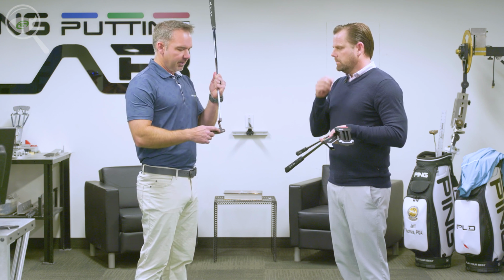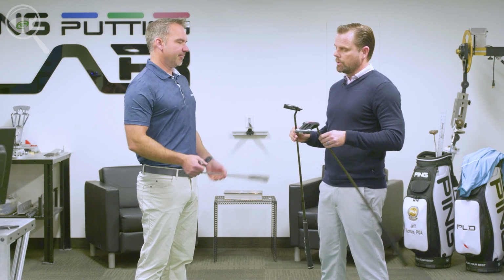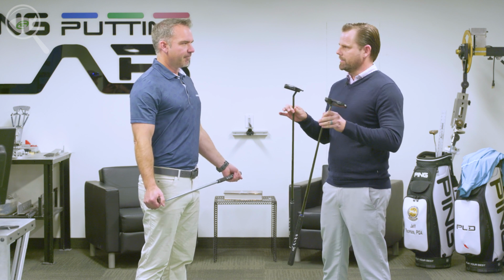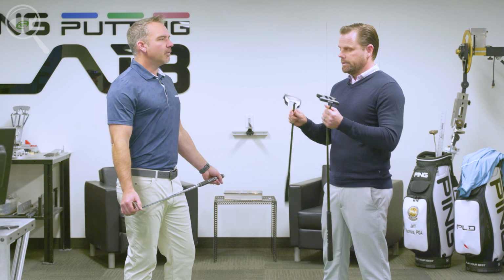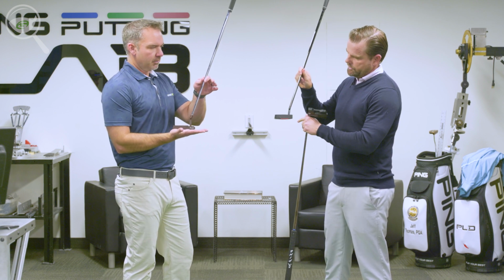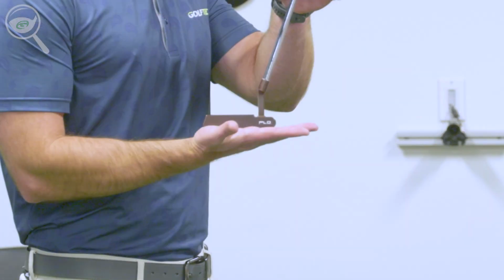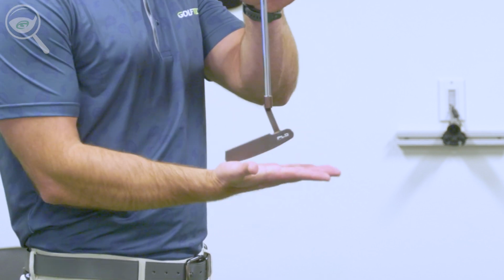So let's say someone like Lee Westwood comes in and wants to talk about lie angle with you. Yeah. So loft and lie are the two real basics. When you think putter fitting, you think loft and lie. And lie is just looking at that angle between essentially the bottom of the putter and the shaft. So somebody with their hands really low, you'd maybe want to go a little flatter, and someone with their hands high, a little more upright.